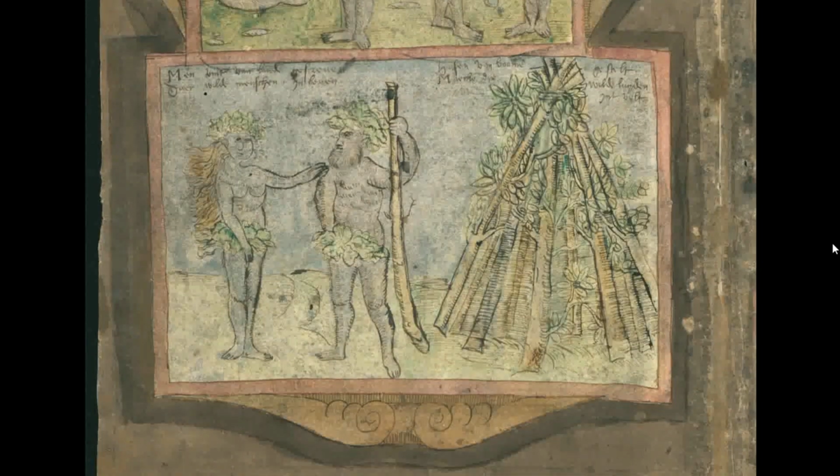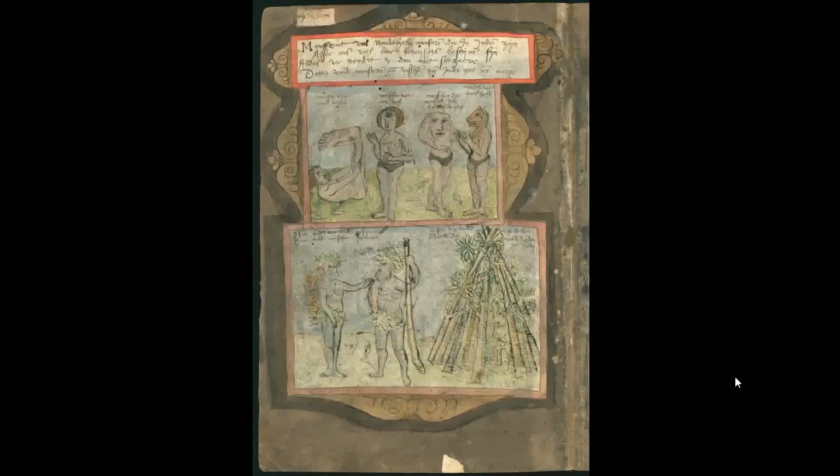I'm assuming those are the cannibal people because those are the same type of clothes. That's the same type of teepee setup they showed before. I could be totally wrong, but it'd be a coincidence.